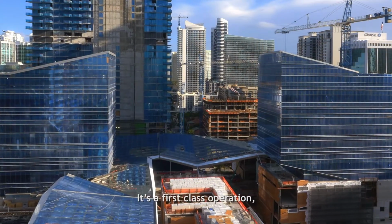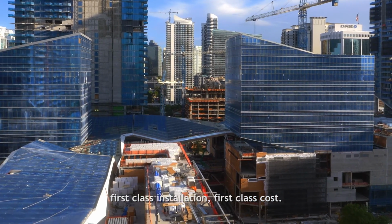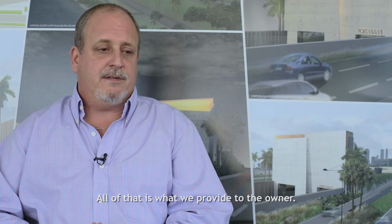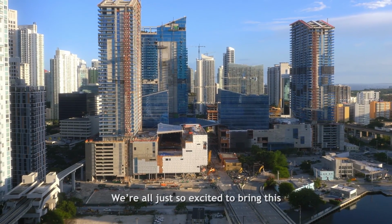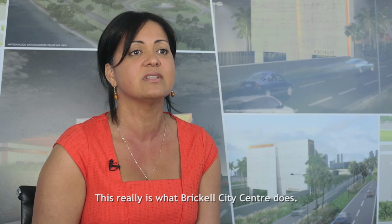It's a first-class operation, first-class design, first-class installation, first-class cost. All of that is what we provide to the owner. I'm so excited, our team is so excited, we're all just so excited to bring this new world of shopping for America. This really is what Brickell City Centre does.